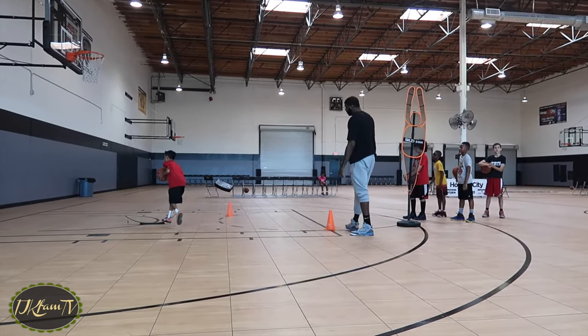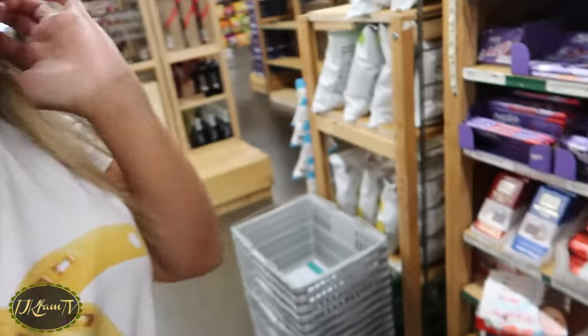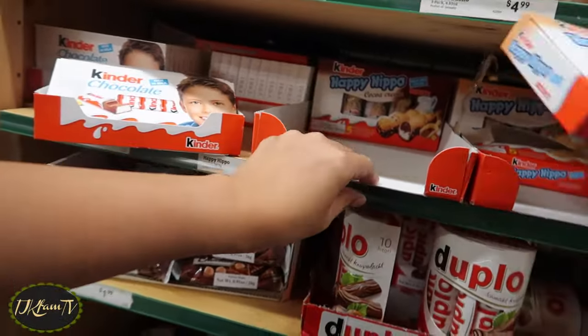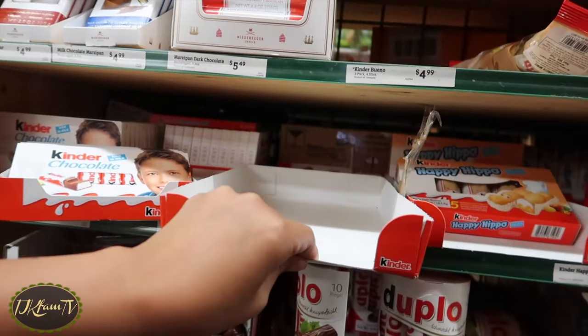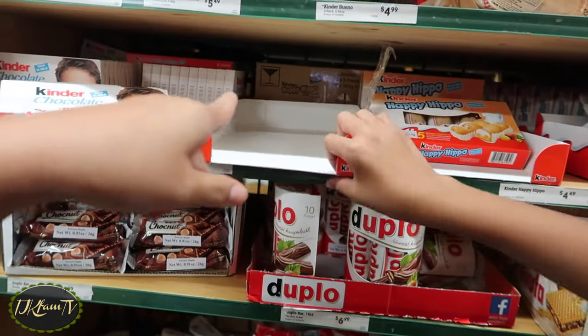Okay guys, we are now at Cost Plus World Market. Oh, yeah. We're looking for like the Kinder Hippos. They don't have the one. Oh, hey, they do right here. We are obsessed with these Kinder. Last one. These Kinder Hippos. Oh no, there's more back there. We just have to ask them to open it.